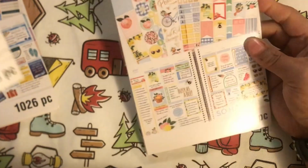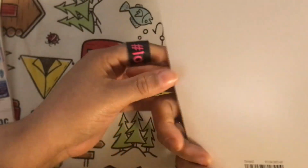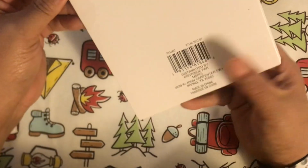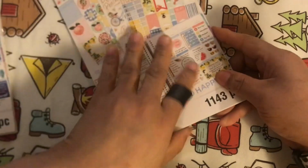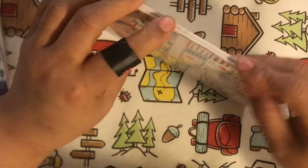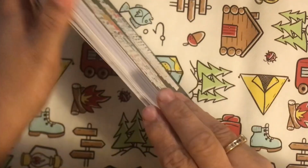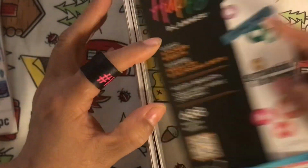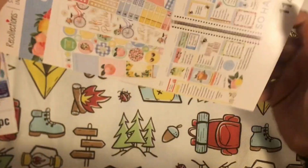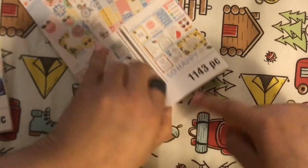We will figure it out. So this one is called Capri sticker book. These don't have any dates in the back, so I can't give you that. 1,143 pieces. It is thinner than, say, a Happy Planner book. These were $10 though. Way thinner than a Happy Planner book. Probably a third of it. Or at least in the one that I picked up. I know that they are different sizes, but it does have a lot of stickers.